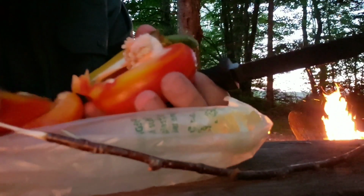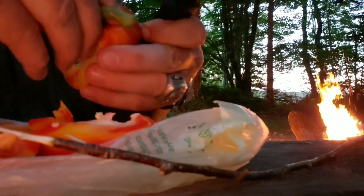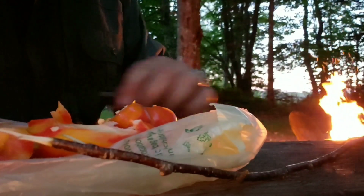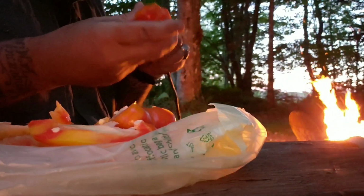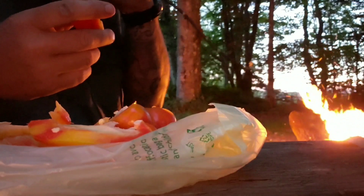Open it up. Get rid of the seeds. Those will light up nice. So now what I'm going to do is take a stick, just puncture through my pepper here. Strengthen up my tip.